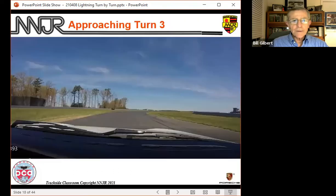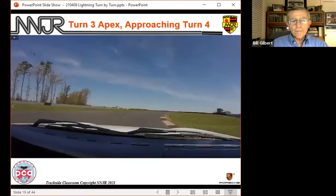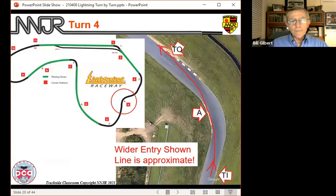Now here's what that looks like as we approach 3, and here's that curbing again. The cone in this case, in my view, is way too late. I'd be on the early part of that curb, and then I'd be coming off of it. But the reason is that there are 2 ways to approach turn 4, and the wider line that I've shown in red on this slide is what we often teach, but isn't always the fastest or most comfortable way through there.